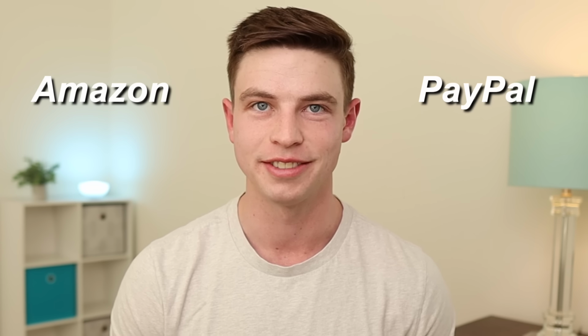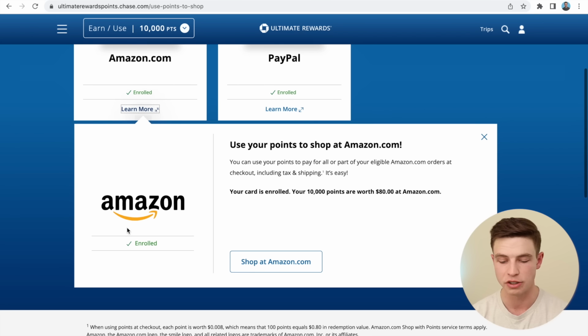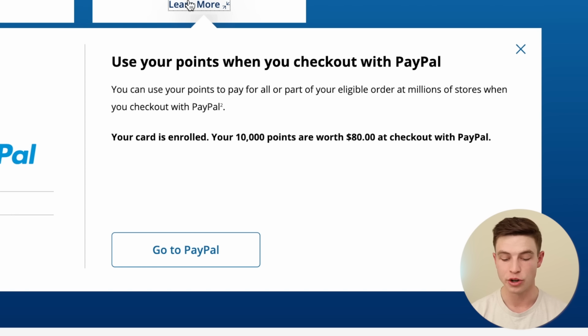But next, let's talk about 2 other redemption options for your Chase points that I think are just traps and should honestly be ignored, and that is going to be redeeming your points directly for Amazon purchases and for PayPal purchases. So if we go back up to the top here and select pay with points, we'll find some more information explaining these 2 options, but right here says all you need to know about using points for Amazon or PayPal. Your 10,000 points are worth $80 at Amazon.com, and your 10,000 points are worth $80 at checkout with PayPal.